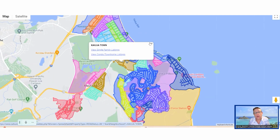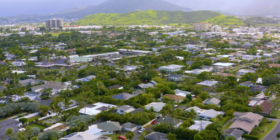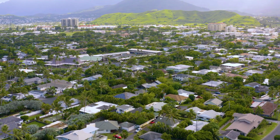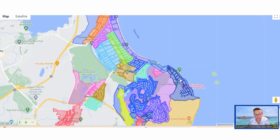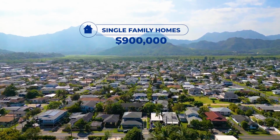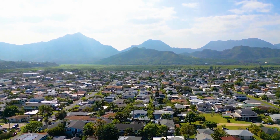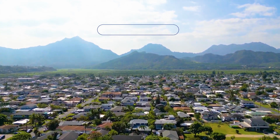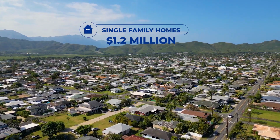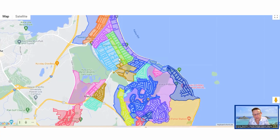Kailua is a small town, and you don't have any single-family homes in the town itself. There are some condominiums. If you want a detached single-family house, you're going to go out into the outer neighborhoods. The more affordable homes in Kailua tend to be in Coconut Grove, where you can get into the market around $900,000, but they're usually going to require lots of upgrades, lots of updates. Typically, the average price point in Coconut Grove is about $1.2 million for a single-family house, and the closer you get to the water, it just increases a bit in value.